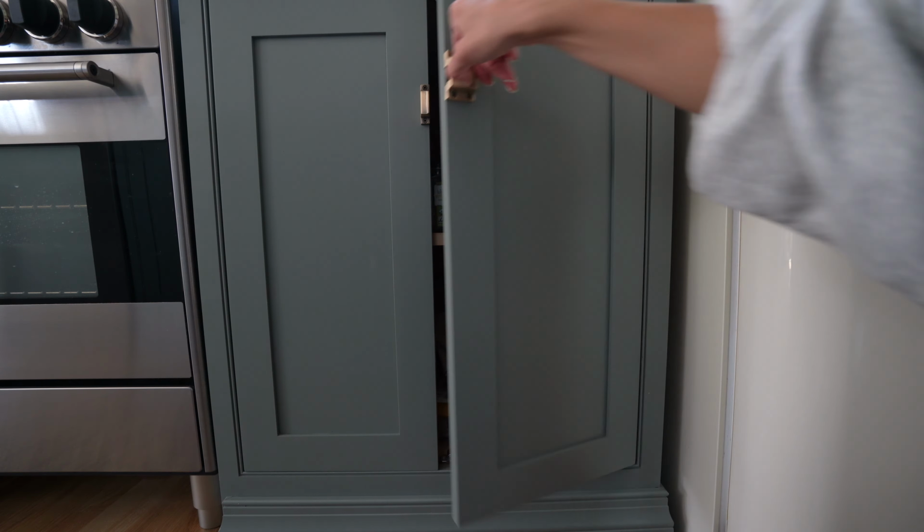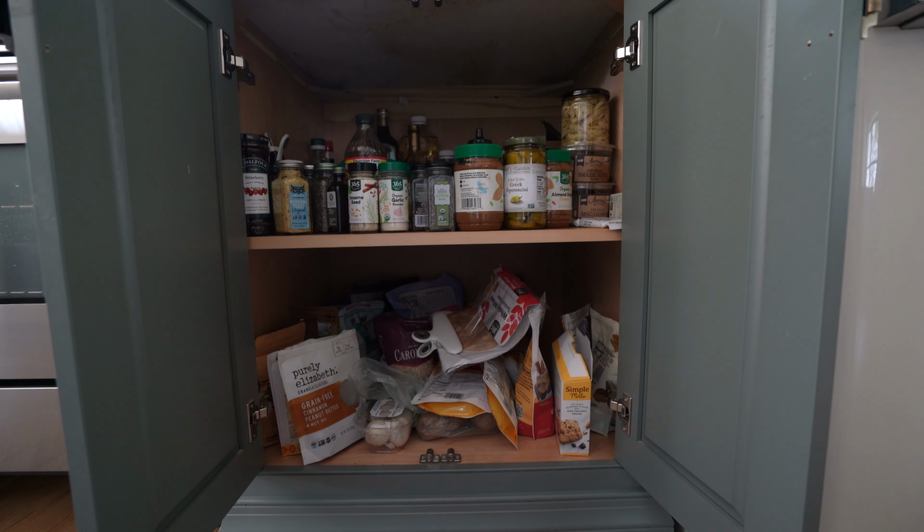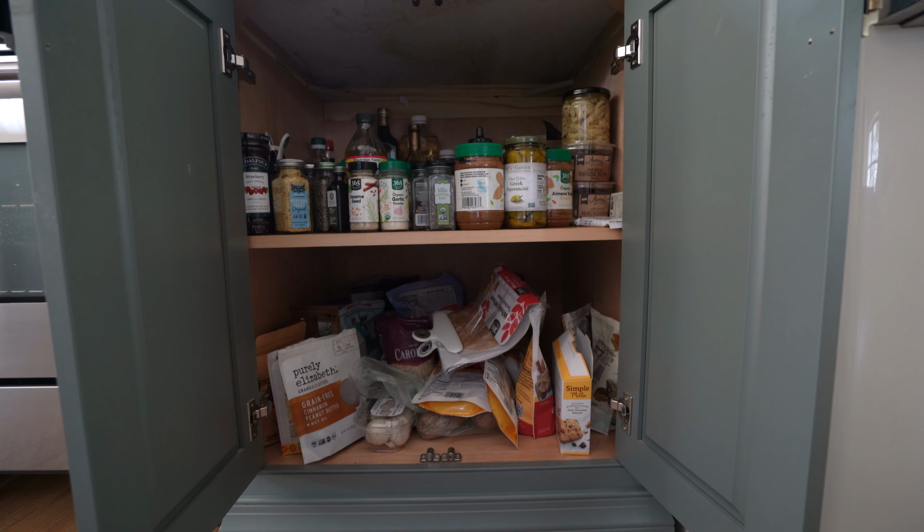While we're on the topic, let's take a look inside of my baby pantry. It is definitely a disaster right now. Dun-dun. This is my very unorganized pantry. It is very sad. I need to get it organized, which we're gonna do today. The good thing about my baby pantry is that it's actually very deep. It's a 24-inch cabinet, so I got a lot of space to work with. The con is that I could just use some more space.